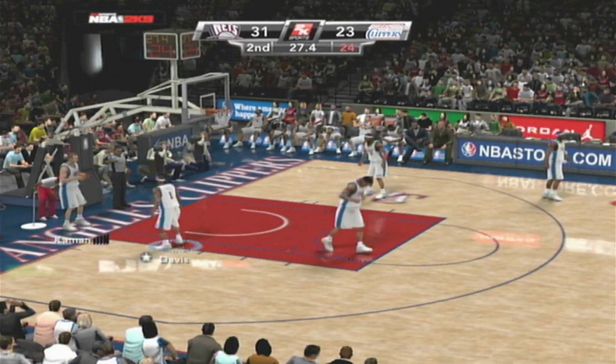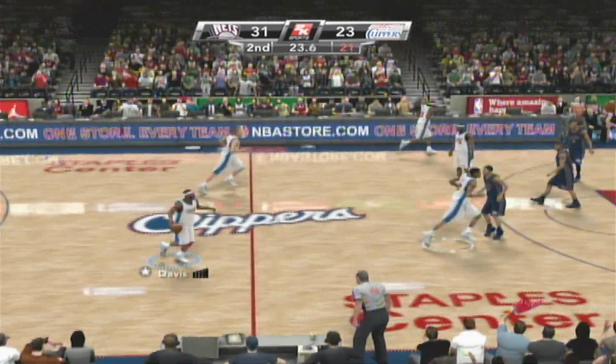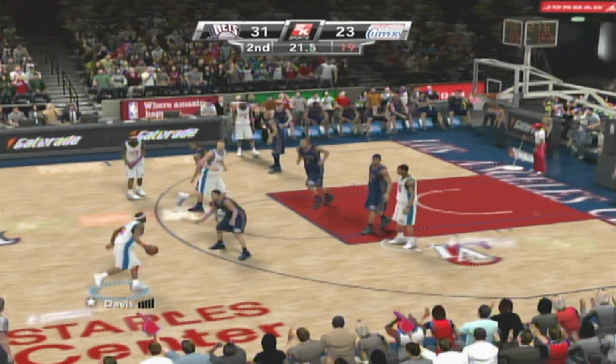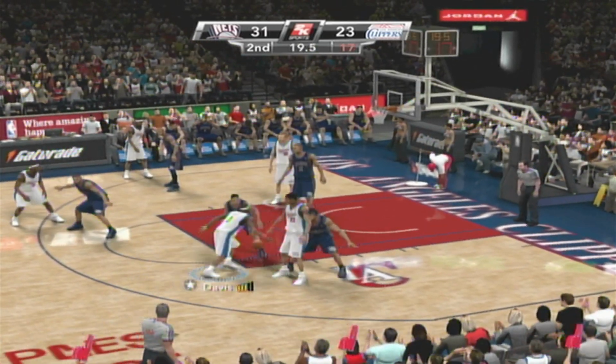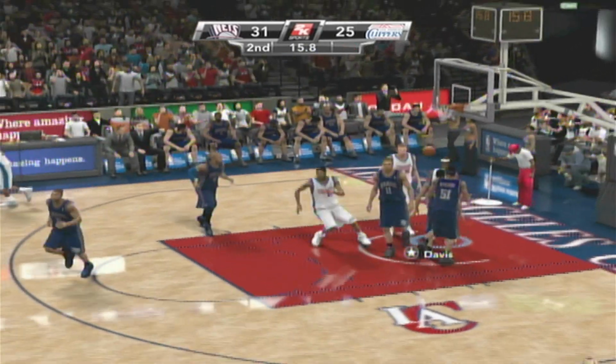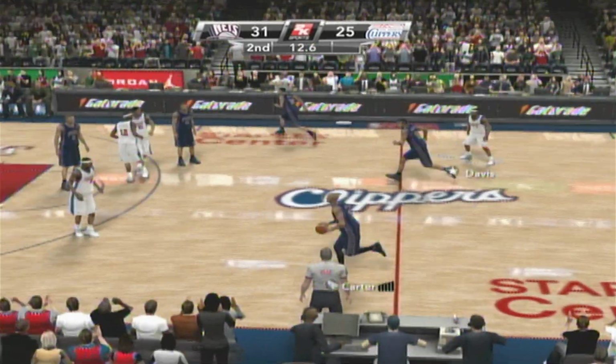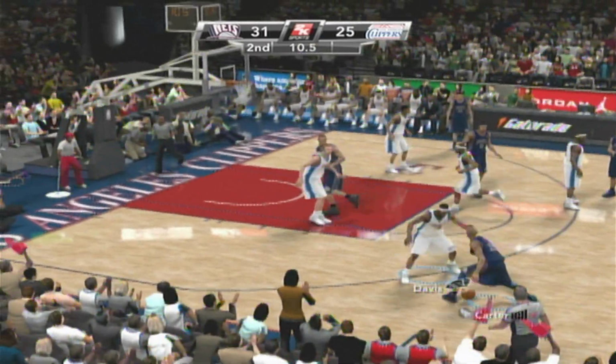He's seeing the floor well, and he's making some beautiful passes. 25 seconds left in the second. Barron goes up, lays it in off the glass. No one really contested him at the basket that time, Kevin. He's just too good in there to leave the door open for him.